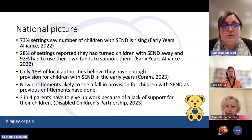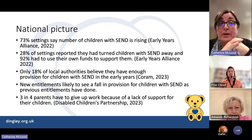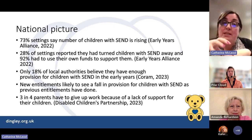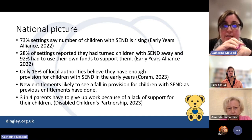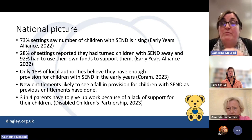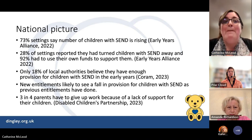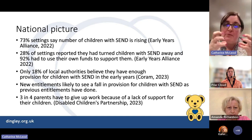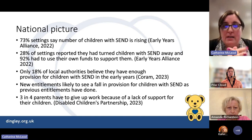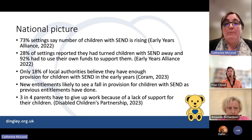Nationally, we have a quite difficult situation at the moment with numbers of children with SEND rising significantly. The Early Years Alliance research found 73% of settings saying the number of children with SEND is going up in their settings. But at the same time, the capacity to support children seems to be decreasing. 28% of settings reported they turned children with SEND away, and 92% had to use their own funds to support them. It's becoming more common for settings to say, we can't take children with SEND at the moment. Yes, there's a recruitment and retention crisis at the moment, but at the same time, we have to put that emphasis, as I said before, on really high quality inclusive practice, as opposed to one-to-one support and needing extra staff on the ground. It's not easy at all, but these are the patterns at the moment.